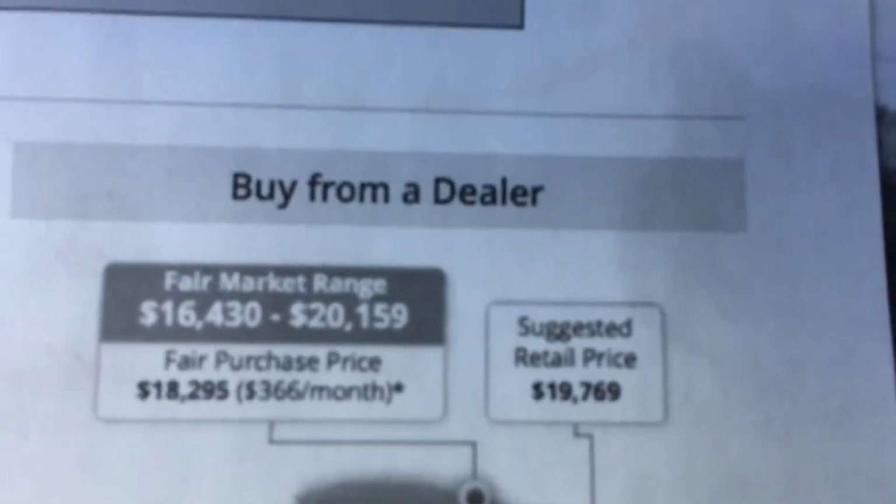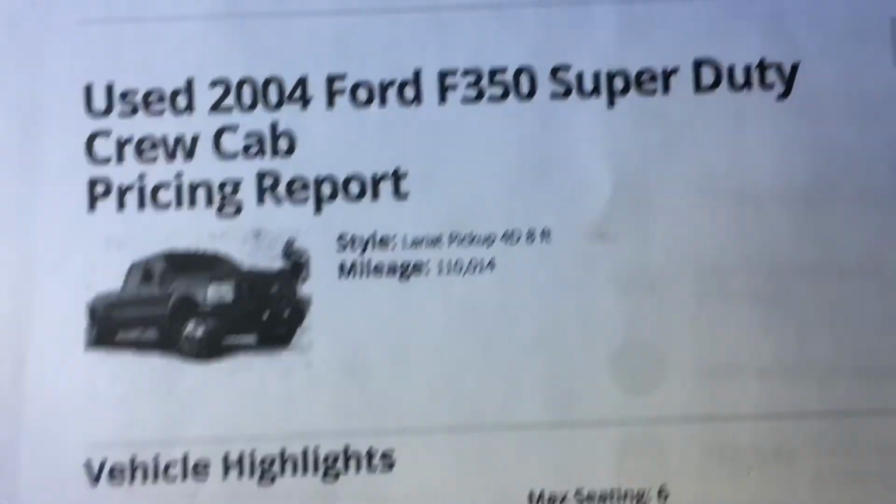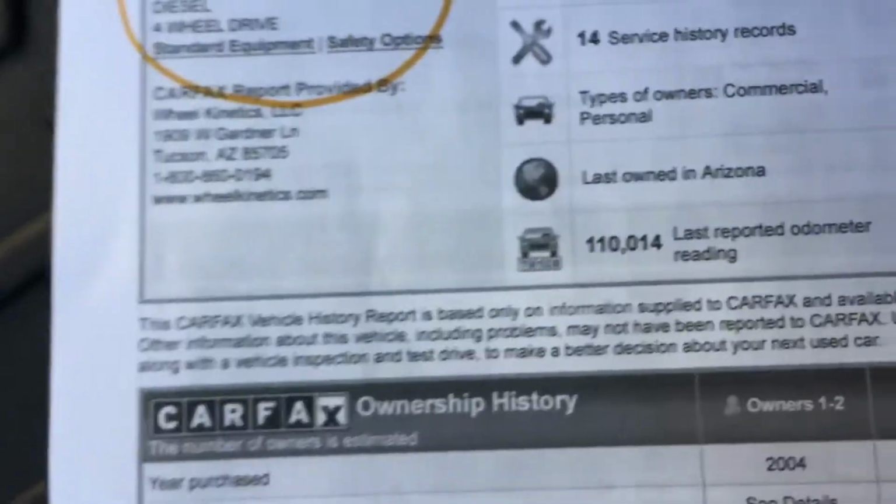The point of these videos really is to keep people informed. Information is the king here, right? All right, so there's your Kelley Blue Book. The adjusted Kelley Blue Book for this truck would be, let me get this thing to focus, $19,769 with this equipment, and those miles right there. All the equipment will be in the ad. No need to stop the video here.